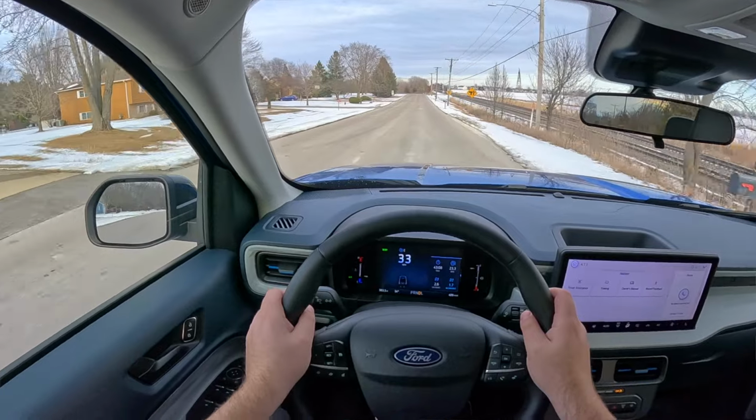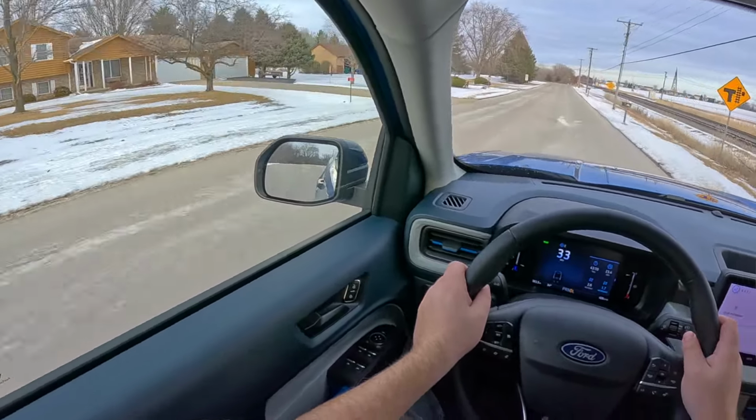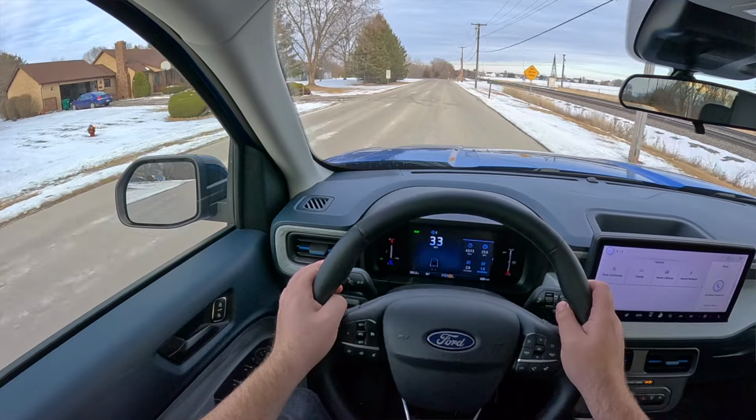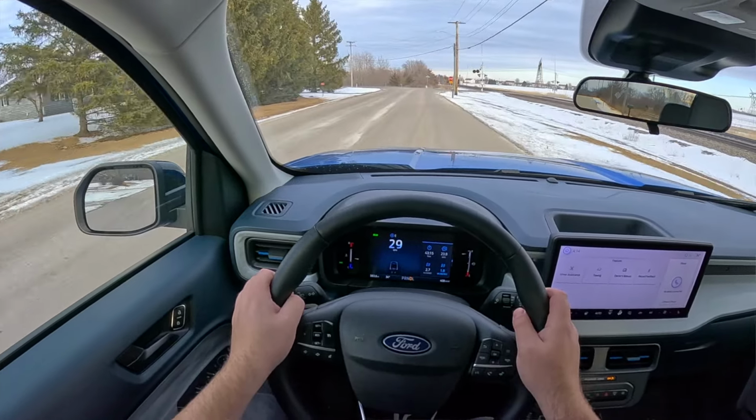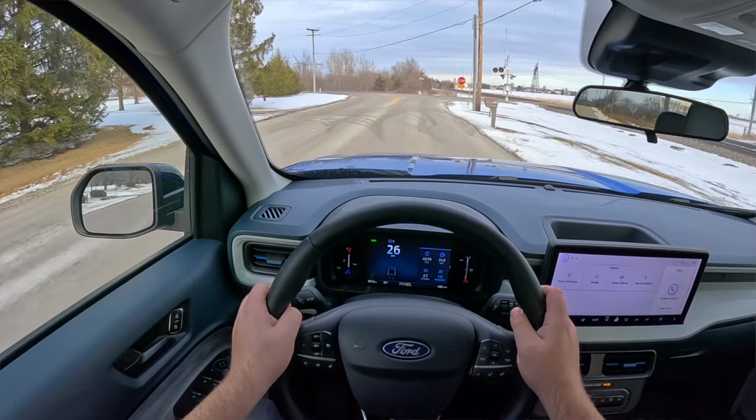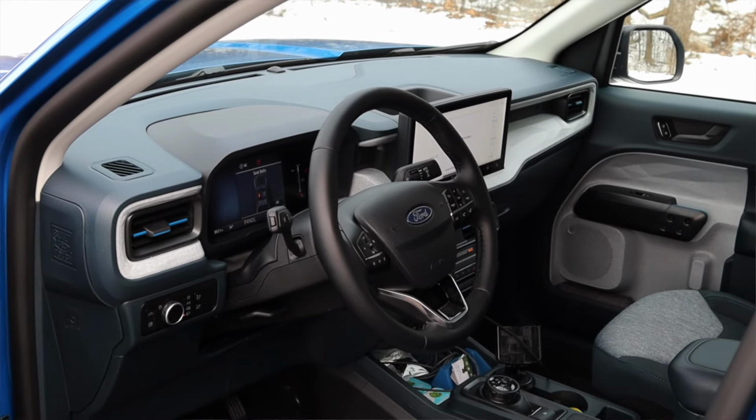Visibility is decent, good in terms of a modern car. The ride quality has been pretty solid as well. Not too bouncy, but also not the plushest in the world. A nice Goldilocks middle ground. With that stuff out of the way, let's talk about the interior.